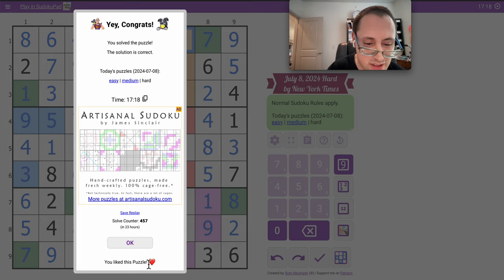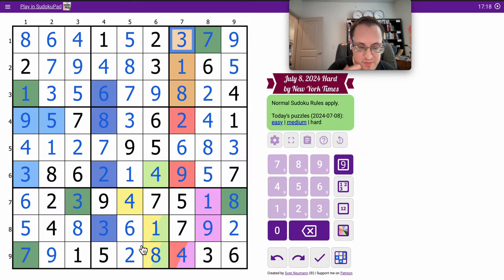Well, 17 minutes. I marked more triples than usual, and this hidden quad in column 4 was a little difficult to spot, and I think there were at least three hidden triples that I found. And I tried to color the digits revealed by those in dark green.